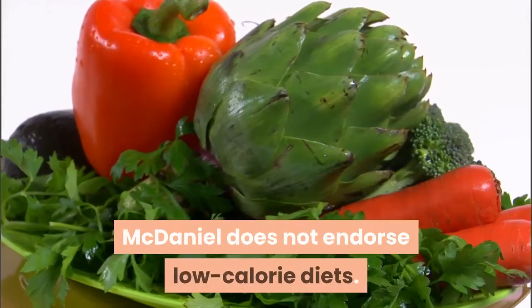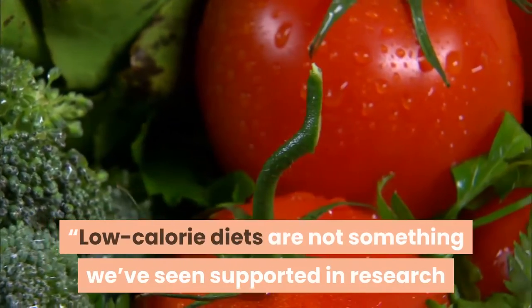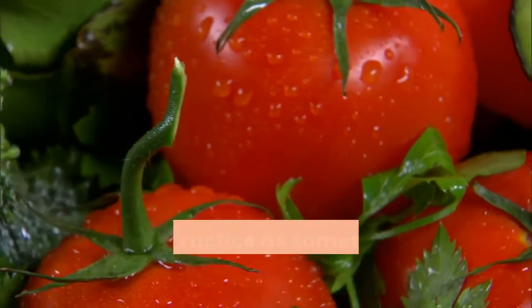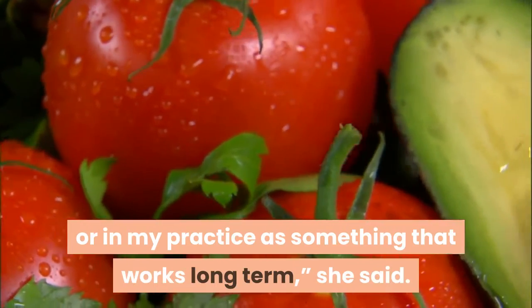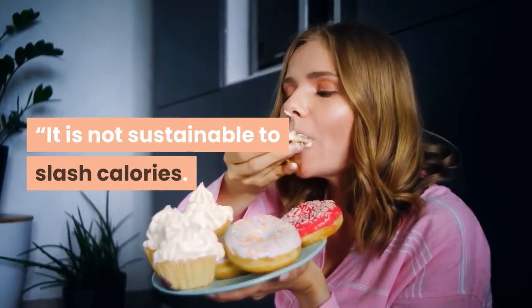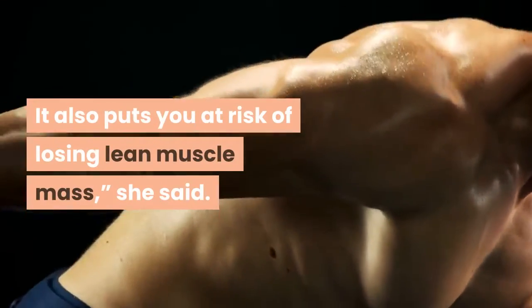McDaniel does not endorse low-calorie diets. Low-calorie diets are not something we've seen supported in research or in my practice as something that works long-term, she said. It is not sustainable to slash calories. It also puts you at risk of losing lean muscle mass, she said.